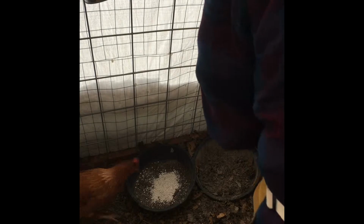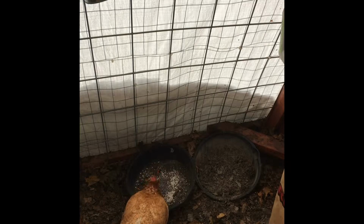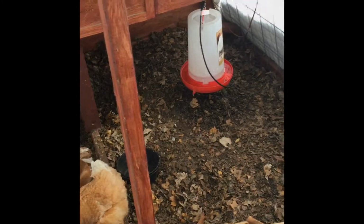So I've been adding quite a bit of grit and oyster shell, and I think the reality is that they're not getting out in the yard so they can scratch around and do what they do, and they're just going through more food, more grit, more oyster, more water, and they're trying to dig out of their coop, kind of like Hogan's Heroes.